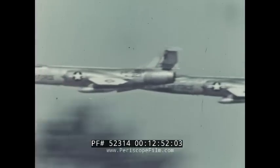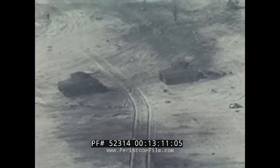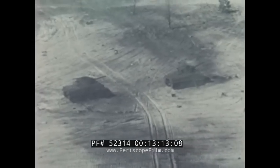F-104s conducted an effectiveness test of napalm against tank targets. Test equipment inside one of the tanks showed severe heat damage.